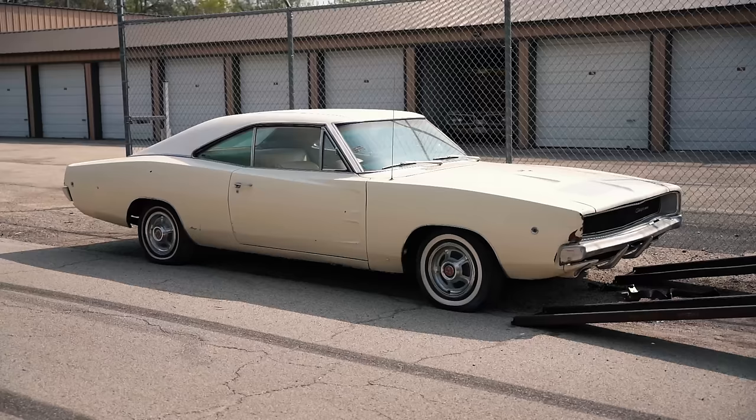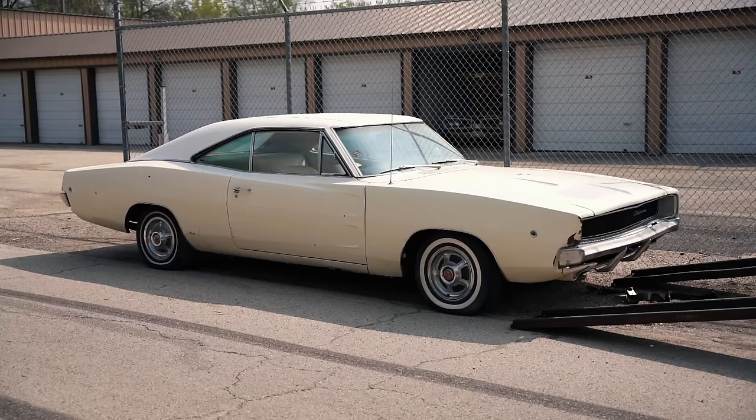Really neat to see one that has not been messed with at all. Just completely stock, very stock under the hood. It's even got the original hubcaps. That one didn't fight us. The other two are gonna be a fight. Let's go fight them.